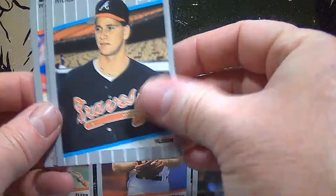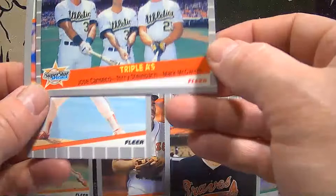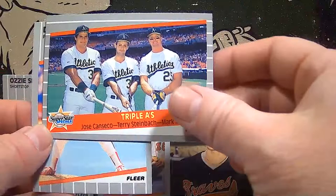Glavin, that's a third-year Glavin card. Hall of Famer. And we've got the Triple A's. Who we got here? Jose Canseco, Terry Steinbach, and Mark McGwire. We'll finish off with a Danny Cox right there.